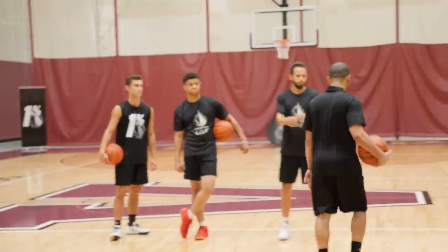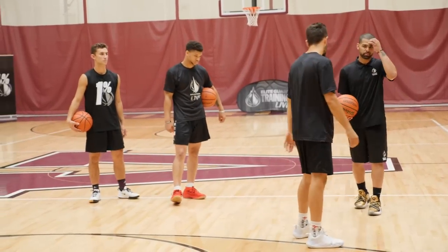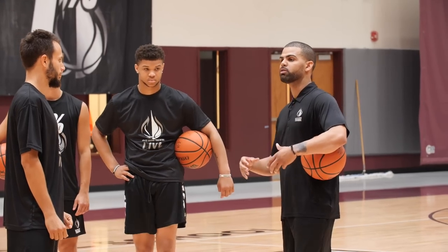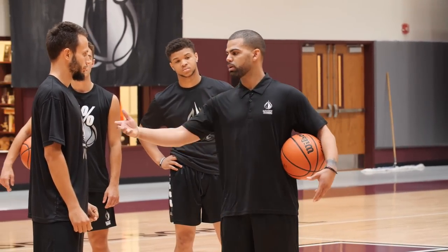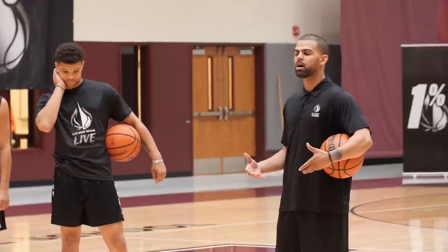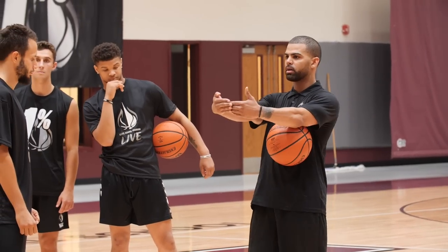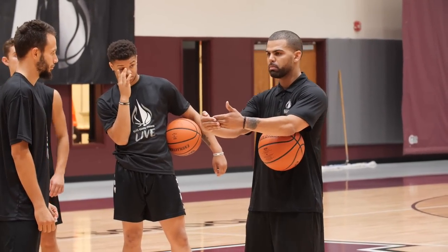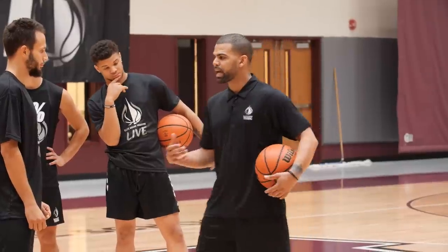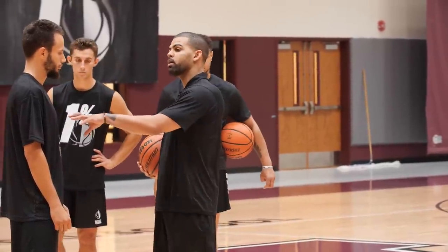All right, so in this case, depending on where you're at on the floor, whether it's in the slot or on the wing, maintaining a comfortable amount of space between you and this defender is going to enable you to make the right reads. This game is all predicated off of making good decisions. So similar to how you may read a book at a comfortable position, it's the same way we got to get to with this defender and trying to be able to make a comfortable read.